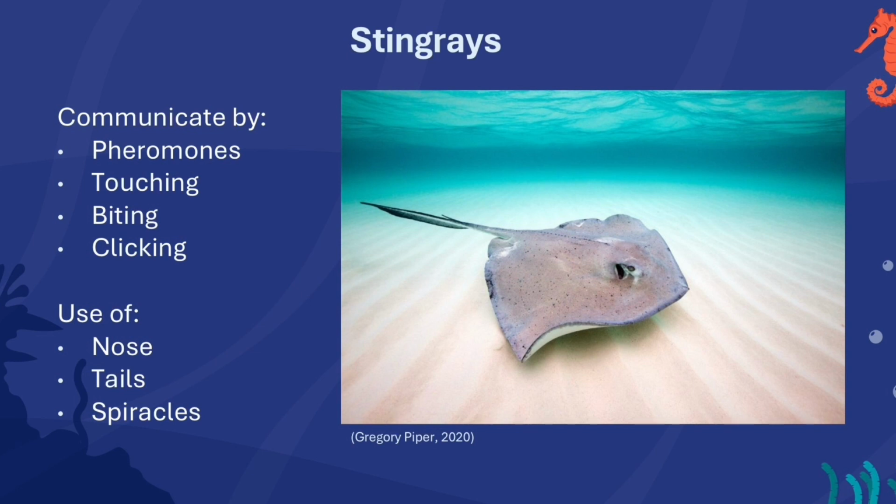Stingrays communicate mainly by physical touch with one another, but they also use pheromones, biting, and clicking noises to communicate. During these acts, they use their noses, tails, and spiracles. Stingrays naturally school or move around together. That's why they mainly use body language like brushing up against each other most of the time.